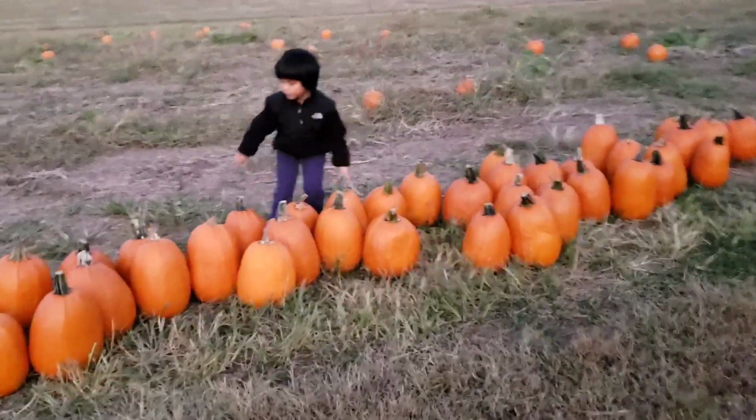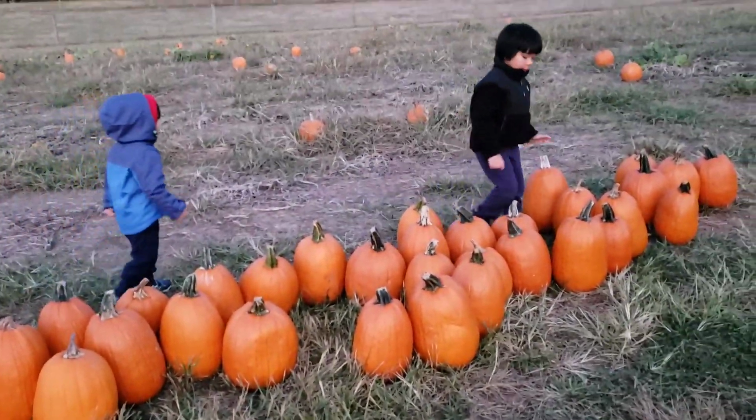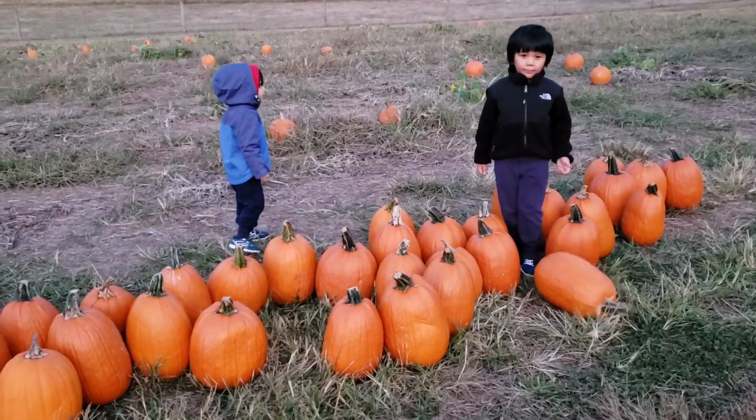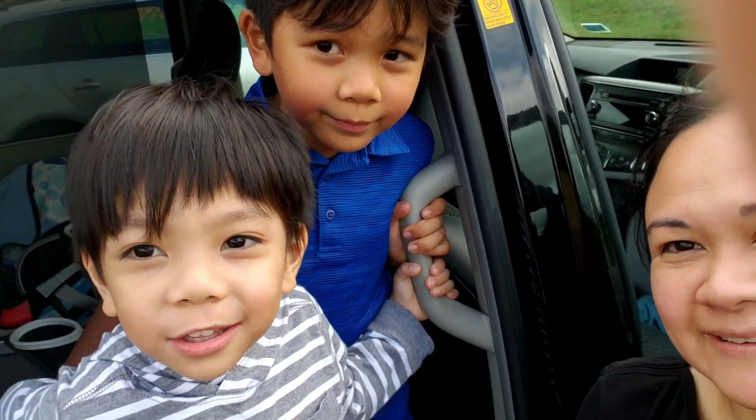Those are long and tall. You want that one? Okay. Hello, hello, hello. Got our pumpkins now. All right, guys, so we are done here at the pumpkin patch.